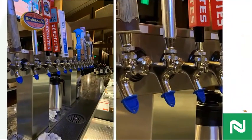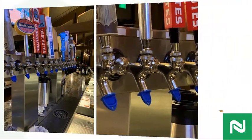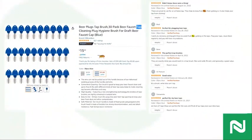There are new products on the market here. You have these little brushes that fit inside the beer tap nozzles, and they're advertised as beer plugs for cleaning and hygiene, but really we know what they're for. They're for keeping small flies out of your beer and your beer taps.